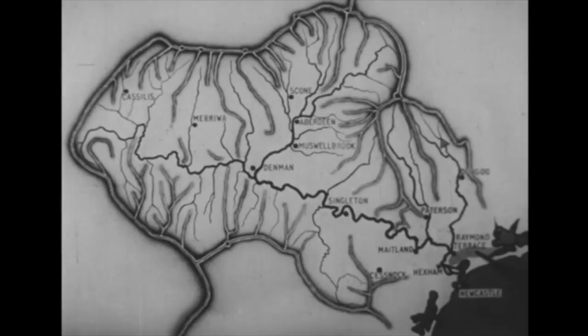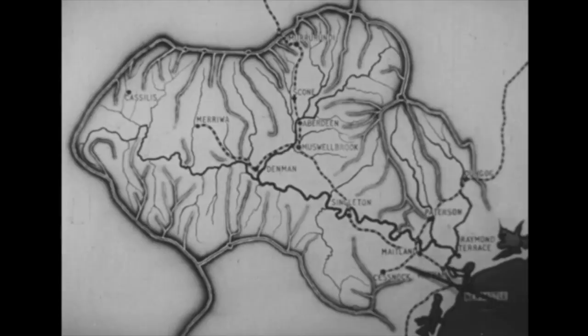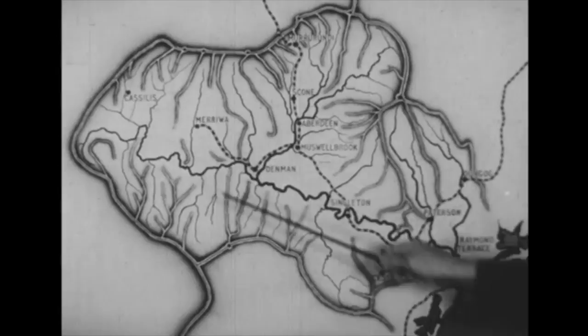The railway from Sydney to the New England area passes through the valley with branches from Maitland to the North Coast and Cessnock. A branch from Musselbrook serves Denman and Merriwa. It crosses the Liverpool Range near Murrurundi.